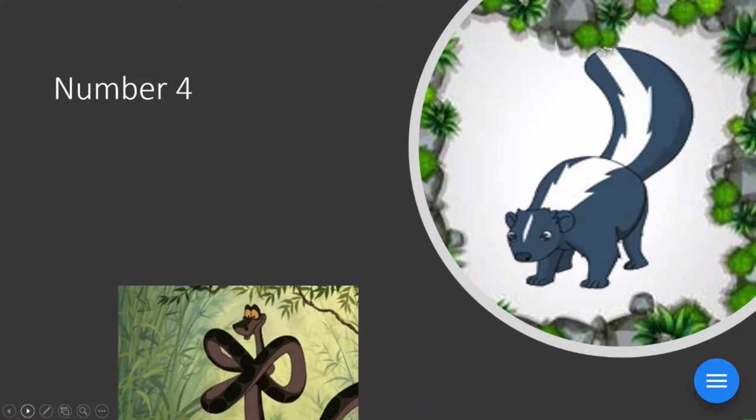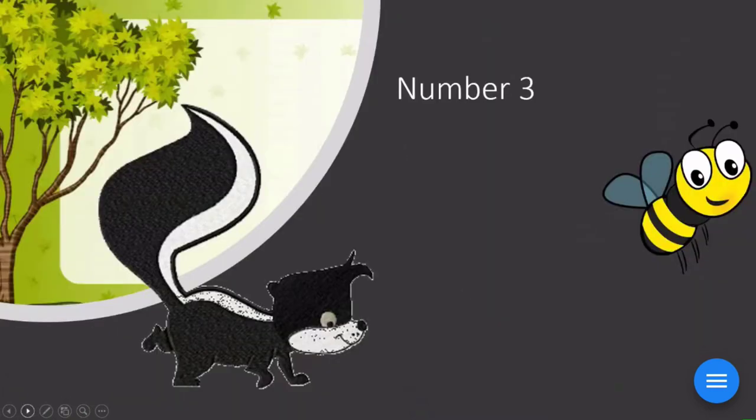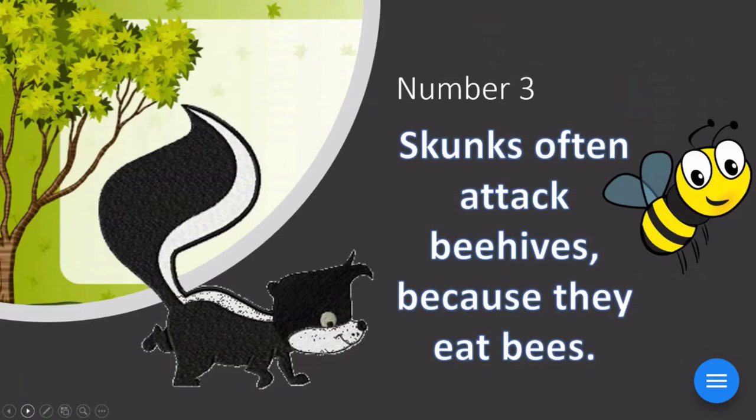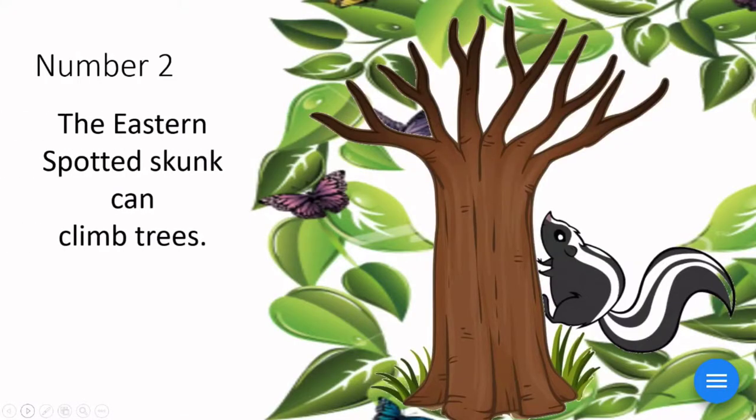Number 4, skunks are immune to snake venom. Take that, predator, will ya? Number 3, skunks often attack beehives because they eat bees. We think they're immune to their venom as well. Number 2, the eastern spotted skunk can climb trees. What a great way to defend yourself.